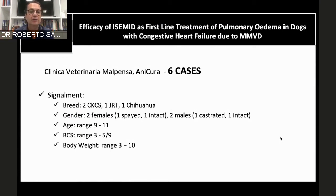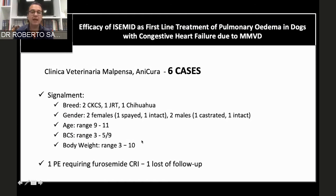And now in Italy, as you all know, COVID is much better, so we are almost back to normal and we are enrolling many more cases. But here we just want to show you some data about these 6 cases. So breed: Cavalier, Jack Russell, and Chihuahua; gender, age, body condition score, and body weight, which you can see here. Right now, one case, at 61 days, just at the end of the study, needed a CRI of furosemide and so was excluded, and one was lost to follow-up because of COVID.